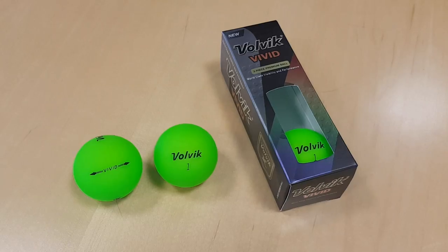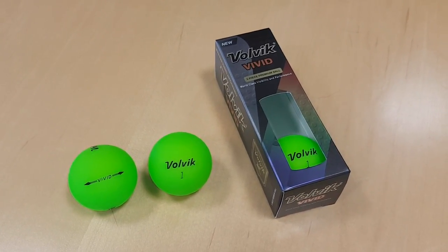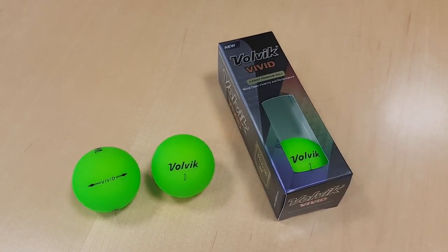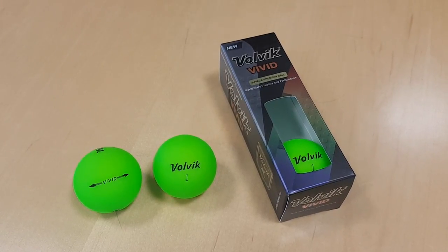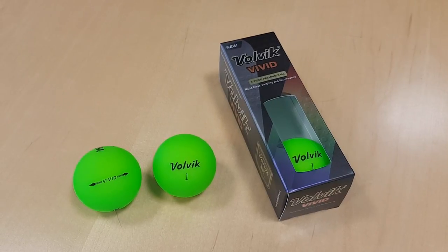This ball I have here is the Volvik Vivid. It's the world's first matte finish coloured golf ball. This three-piece ball provides longer distance for golfers with slower swing speeds and gives a stable, consistent flight. These highly durable balls also suit those looking for a softer feel and more control around the greens.